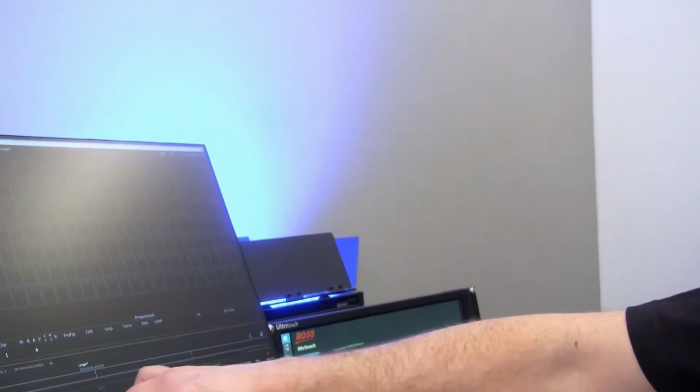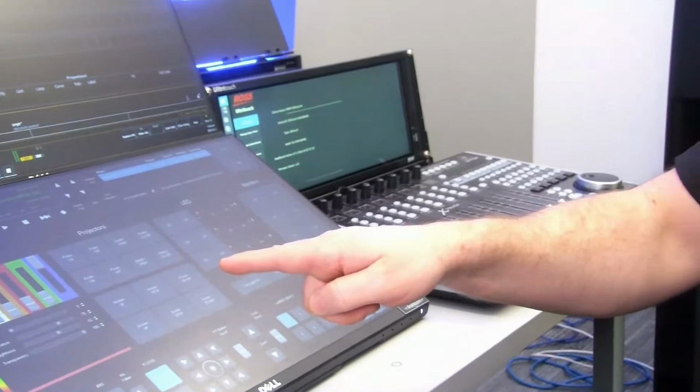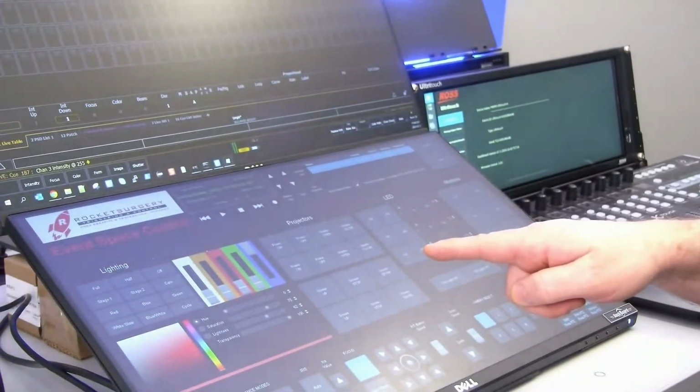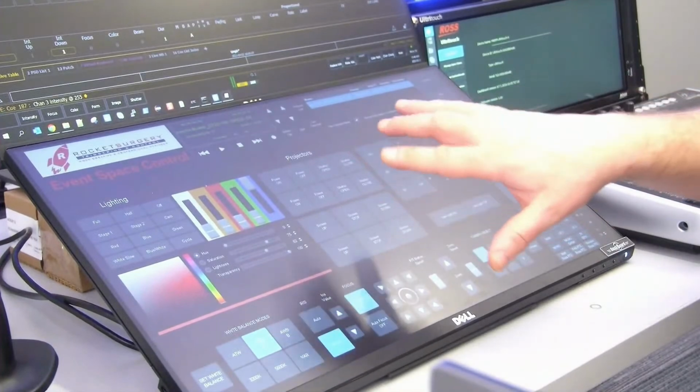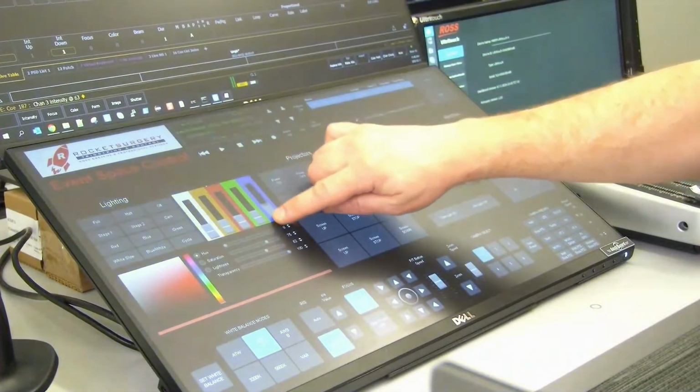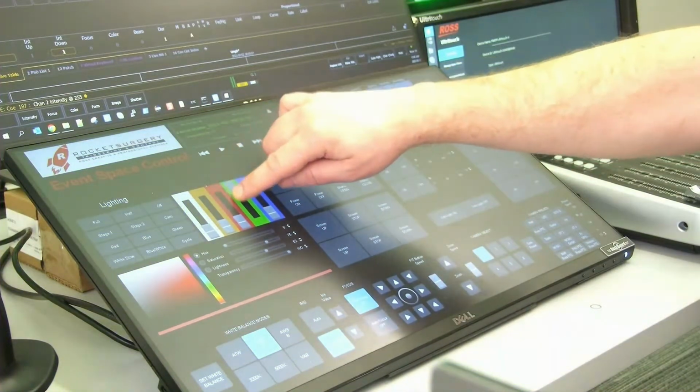So there's the light back there, and that's DMX control. Here's a touch screen that I've got right here, if I can get my camera proper. So this controls my room. The room's not fully set up yet, but for example, it's blue, or I can green things up.